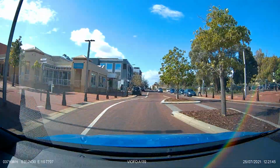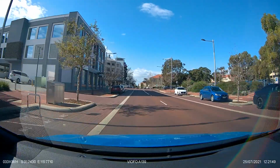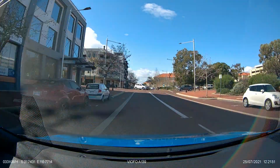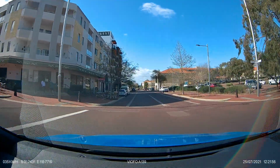So whenever you're going through a merge area, it doesn't matter whether you're merging or bearing away from the traffic, maybe turning right or turning left in a turning lane, the fact that you're going through a merge area means that you must do a blind spot check regardless.